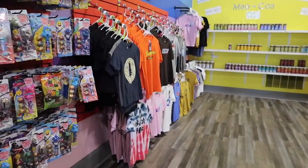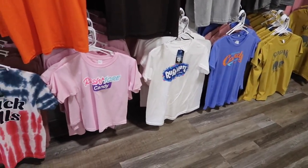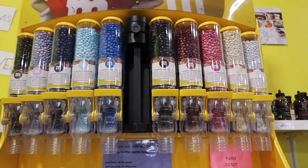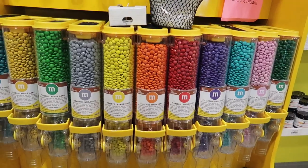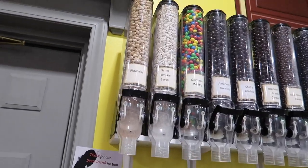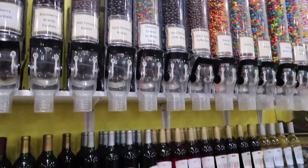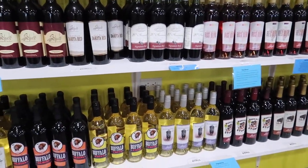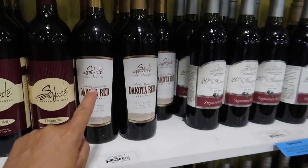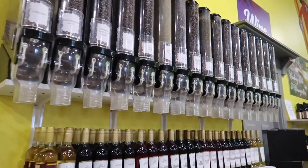Oh, they have kids t-shirts, $15. Oh, here we go. Gotta have the M&Ms. Bulk M&Ms, $12.99 a pound. That seems pricey to me. Pistachios. They even have wine. South Dakota made wines. $19.99 for that one. Let's see where the old school candy is.